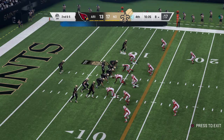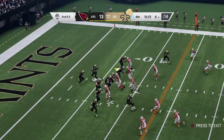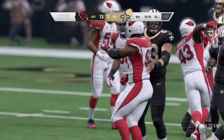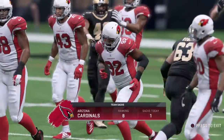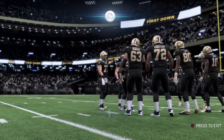Check, 43. All day, dog. Looking to throw on second down. Shaw. And he'll go right back to Thomas, complete again. That one, a first down pickup of 8.